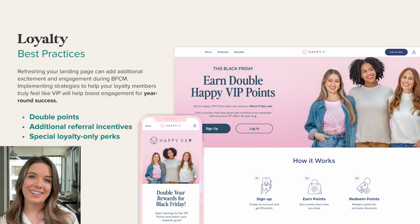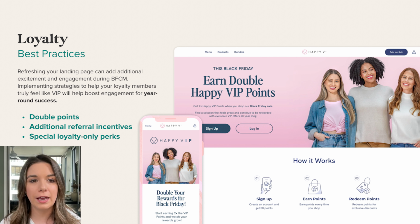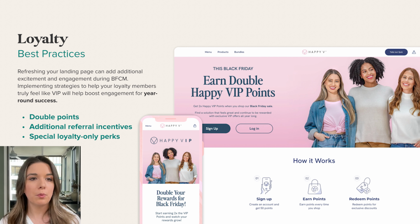And one of my favorite components, loyalty programs. This is definitely not something that should be overlooked. It's definitely something that you want to encourage to grow your loyalty program during Black Friday for year-round success. So refreshing your loyalty program to reflect what you have outlined in your main messaging and your mood board is really important. It does give a refresh to that loyalty program, which makes it really fun for your loyalty program members, but it also makes it incorporated in your Black Friday strategy, which is really important.